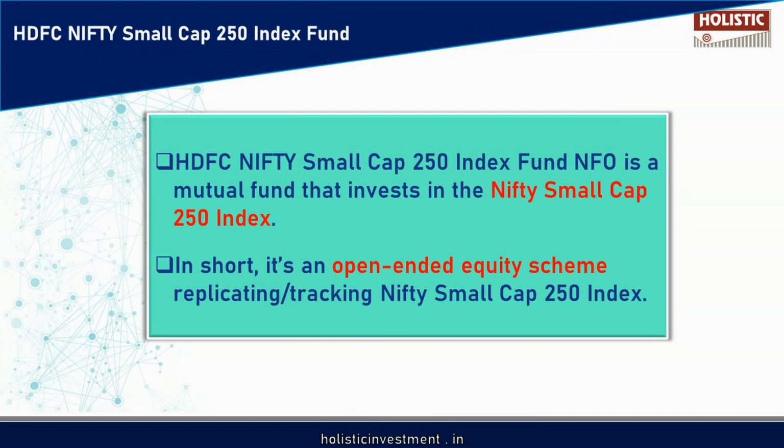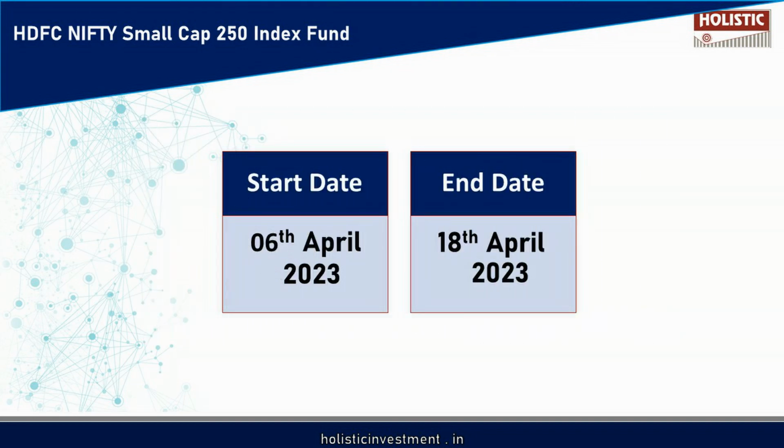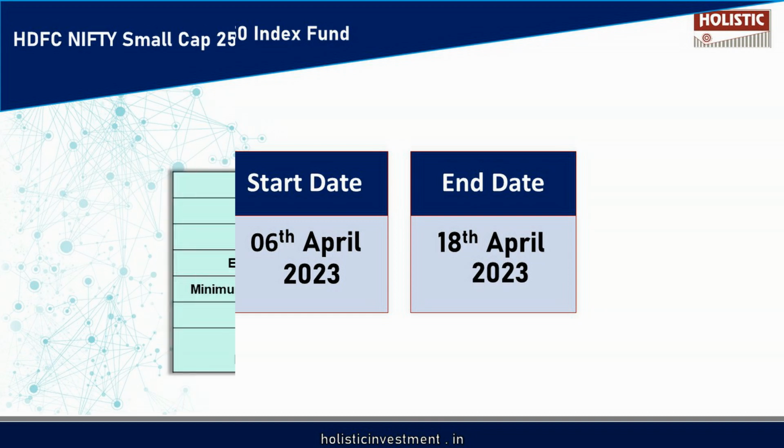Now, what is HDFC NIFTY Small Cap 250 Index Fund? It's a mutual fund that invests in the NIFTY Small Cap 250 Index. In short, it's an open-ended equity scheme replicating or tracking the NIFTY Small Cap 250 Index. This fund is open for purchase from 6th April 2023 to 18th April 2023.